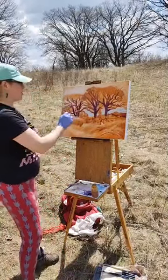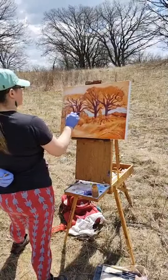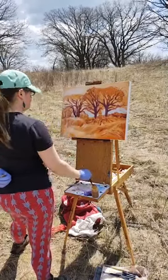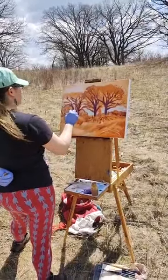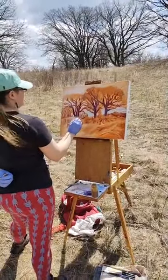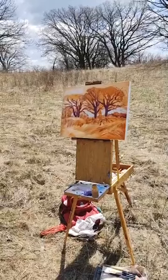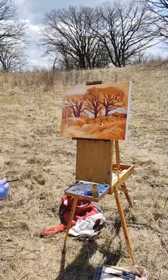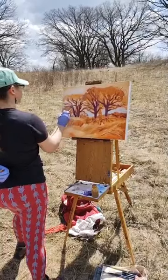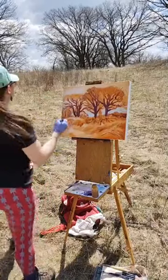I'm trying to make sure to put some of those in there too, where those background trees are. We're just giving that suggestion of those background trees.